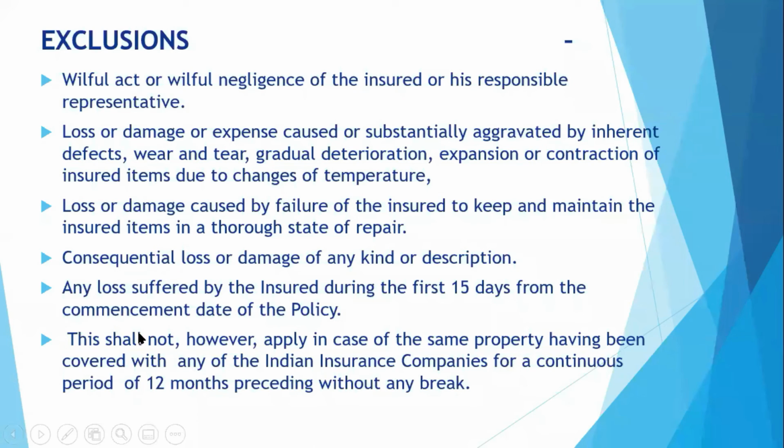Suppose there was a policy, you see, this condition shall not apply. So that means this waiting period will not apply in case the property has been covered with any other insurance company, Indian insurance company, this word Indian is very important, for a continuous period of 12 months preceding without a break. So prior to taking this policy, if the policy was already there by any of the insurance companies and there is no break in insurance, then this waiting period will not apply. Okay, this is very, very important.